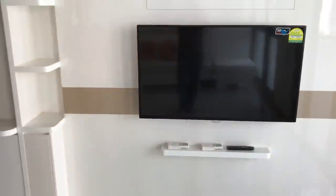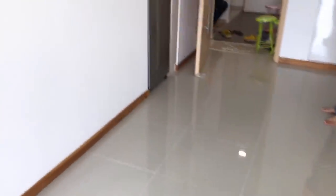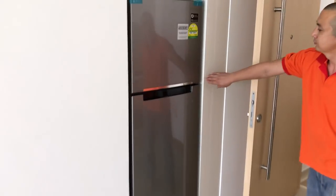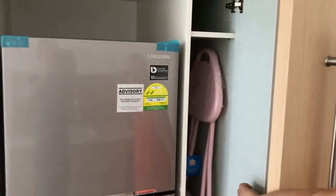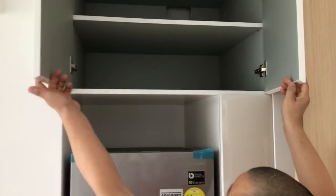Okay, right here, all these hidden items are kept up in a big space. And there's one small compartment right beside the fridge to keep all the dining chairs. You can put about 8 dining chairs inside. And the top storage cabinet.